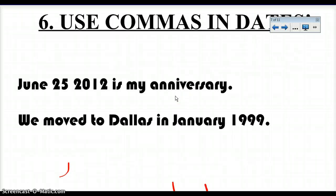Number 6, use commas in dates. So you would put it in between the number, the day, and the year. In the second sentence, you wouldn't need one at all because you cannot put a comma between a month and a year, just between the day and the year.